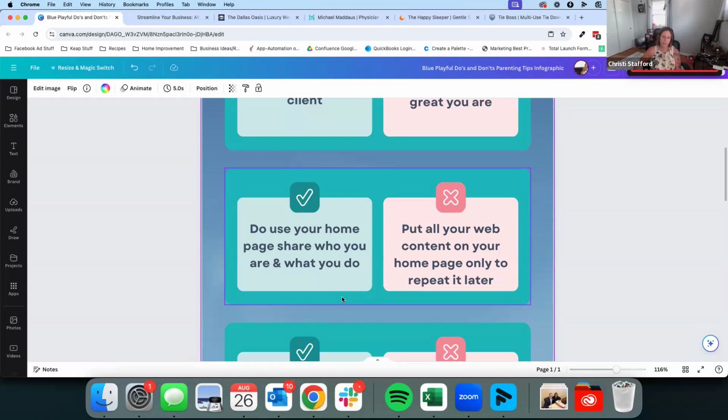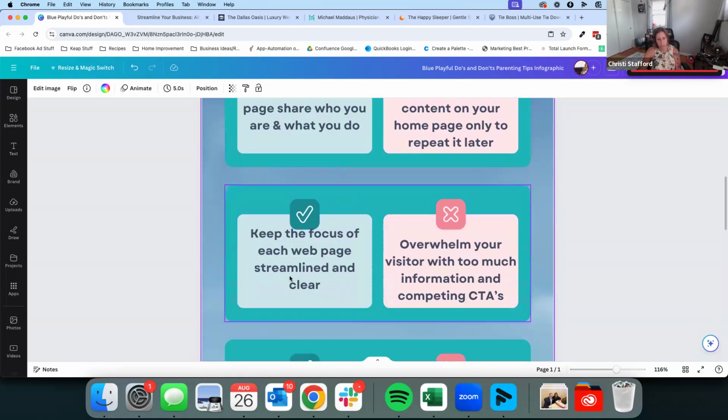Making that stuff available on your homepage allows them to understand what that process looks like, what they can expect in working with you. And if they want to keep reading further, they can go and look at your about page or your services page and understand more specifically about what that kind of program looks like. Keep the focus of each web page streamlined and clear. And don't overwhelm your visitor with too much information and competing calls to action.